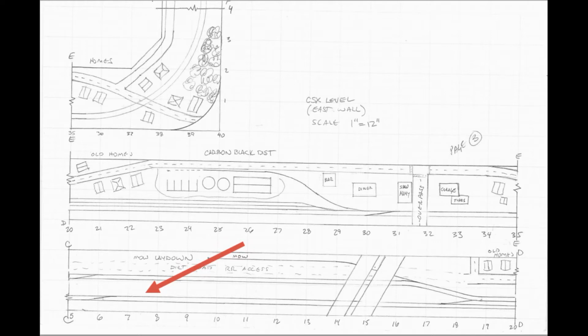The owner may, in the long run, want to use all these tracks and not have them abandoned, but I was going for a scenery look for the time period that he had asked for. I've also added a maintenance away laydown area where you'd have rail, ties, and other material that you use for track maintenance, and just for another scenic feature. There is one more industry on this wall, and this is a carbon black distributor.